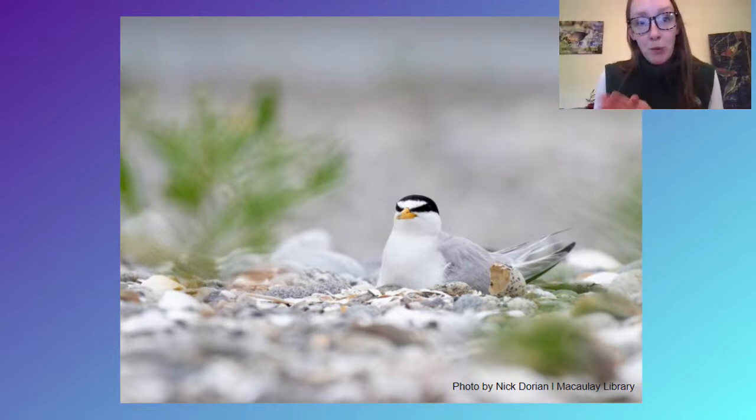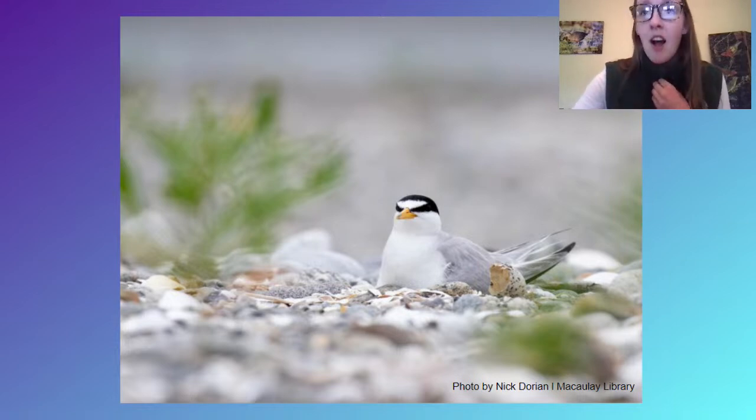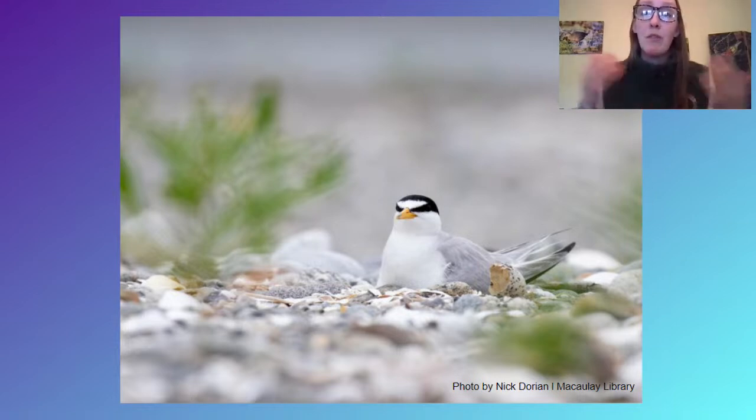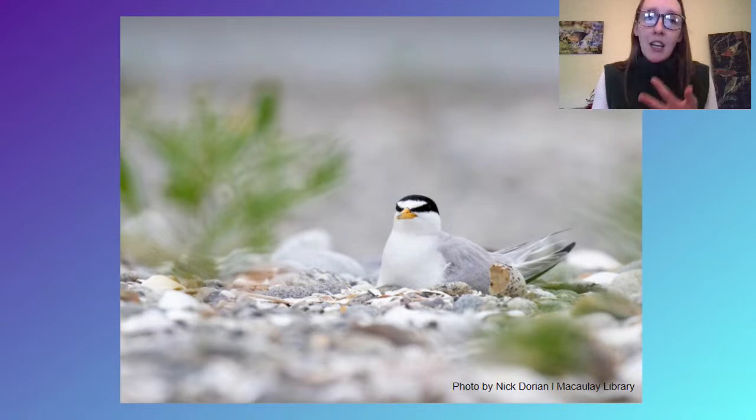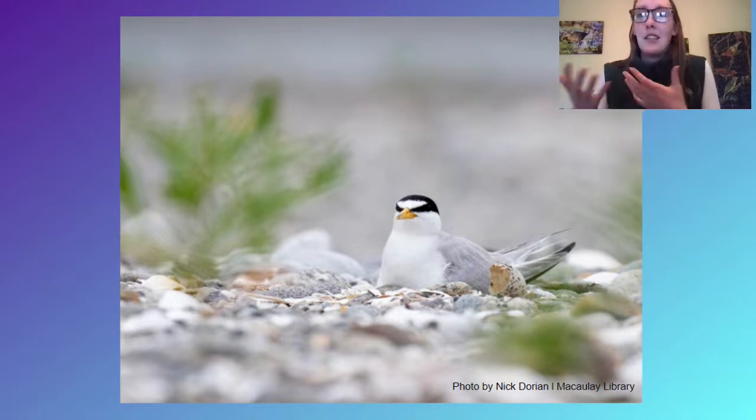And before the species was protected as endangered, which it was listed as in 1985, the number of interior least terns had plummeted below 2,000 birds, which is very, very low. Their populations declined because of changes in the river systems. We put in dams, dikes, which help channelize rivers, reservoirs and water diversions, which eliminated a lot of their historic nesting habitat.